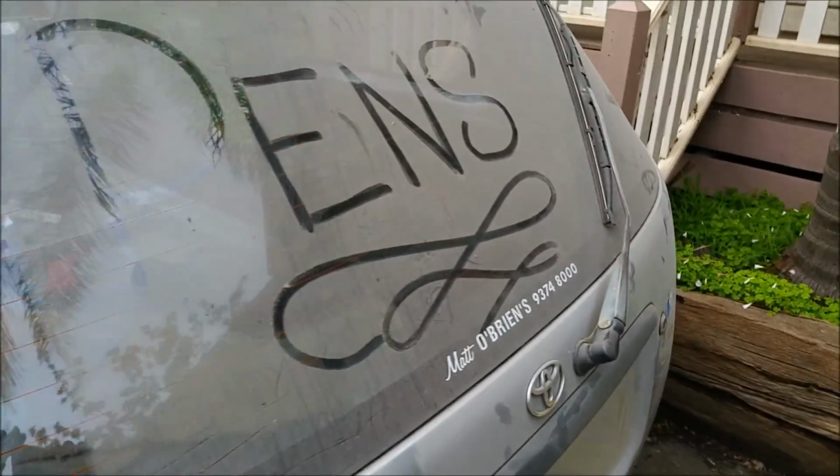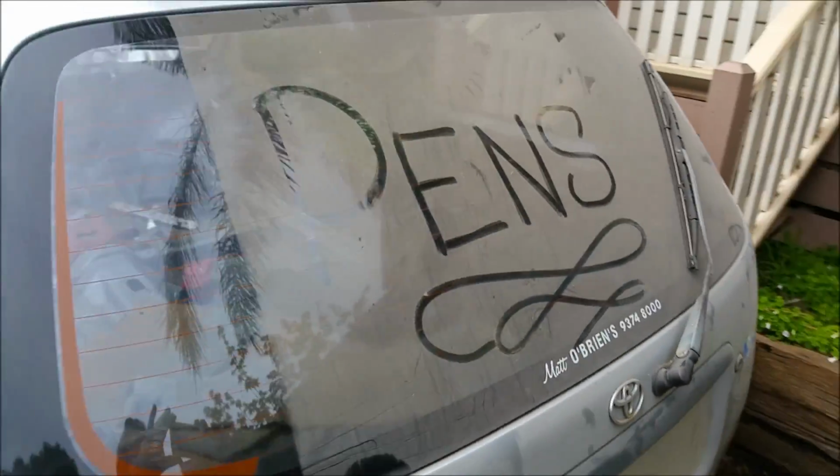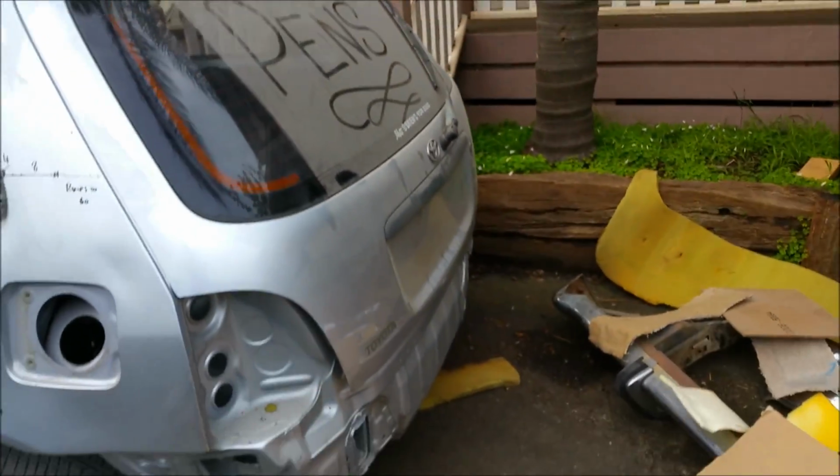And of course I've left, well, that's my son's idea of humour. He's written pens on it. It's supposed to look like it says something else, which it does when you first see it.